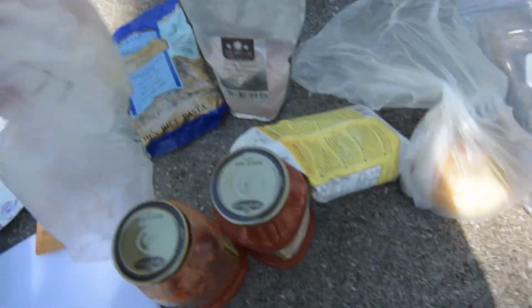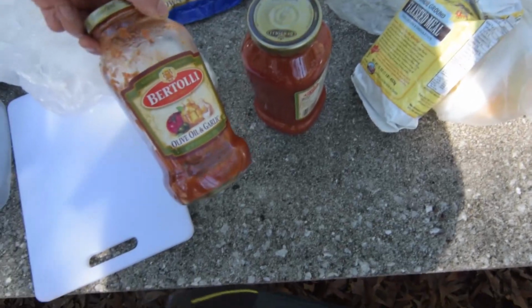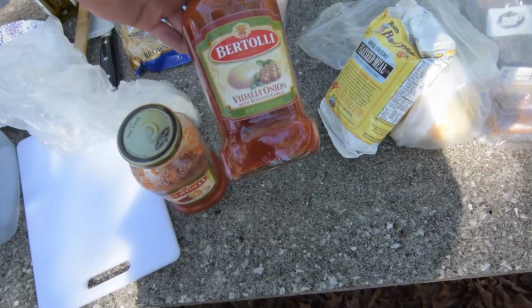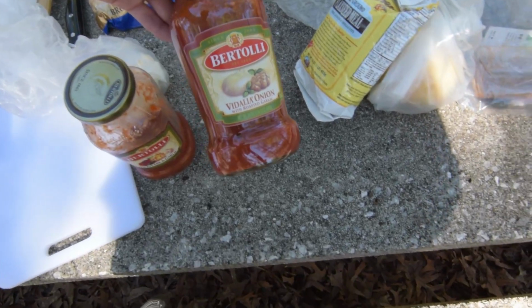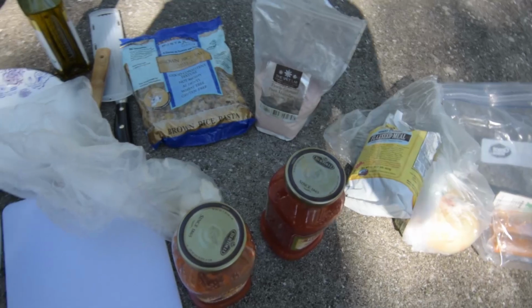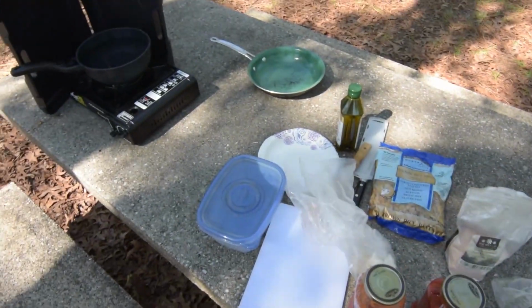I got a sweet onion. I got some garlic. I'm gonna add some ground flax seeds in there. I've got some tomato sauce. This stuff is really good. I really like it. That's all got onion and garlic in it, but I'm gonna add some sweet onion, yellow sweet onion, and Himalayan pink salt. That's about it. So I'm gonna cook this stuff up real quick and show you guys how I do it.